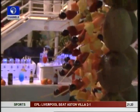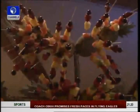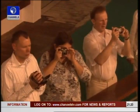Pretty much, hopefully, everyone is satisfied. Everyone's full. No one is hungry, hopefully. And then just the visual effects and the wow effect of the whole buffet complete with the decorations.